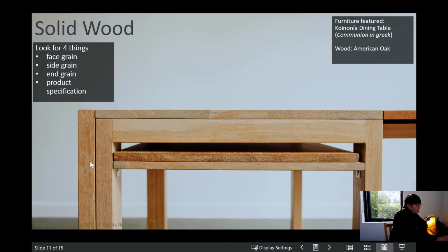This is an example of a product of solid wood. Solid wood doesn't come in big pieces, a big panel by itself. Usually we have to join them to form the width we need.